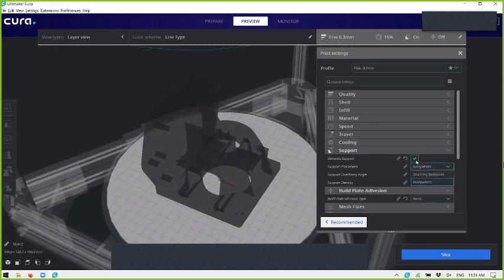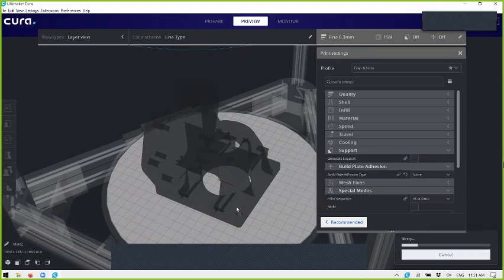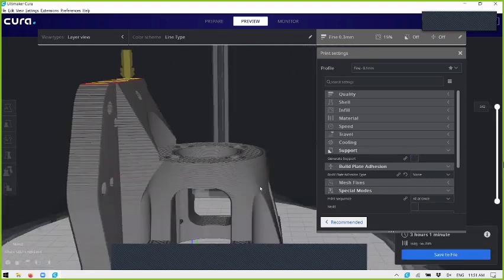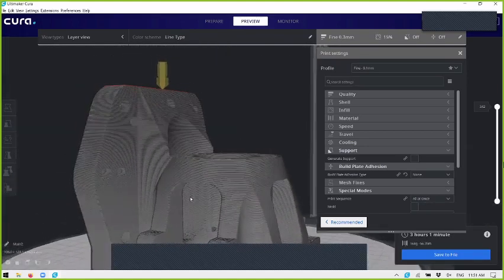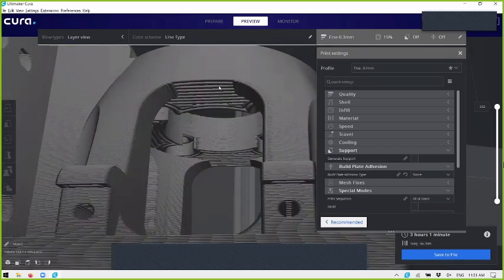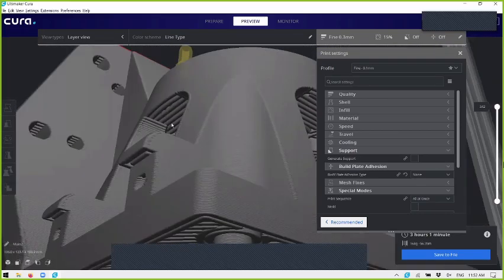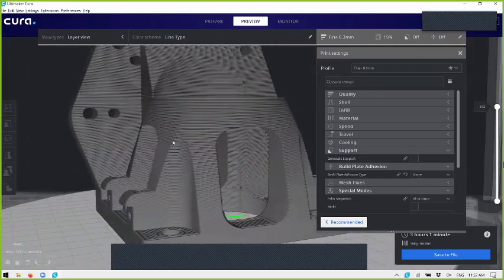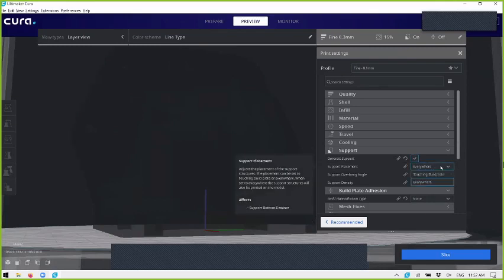If we don't have automatic support generation, let's say no supports, my print is exactly my model. What happens? This is a bridge. It will fall, for sure, like 100% sure. So I cannot print cantilevers. I cannot start printing in the air. So we can choose to print two kinds of supports. Let's go over them. Let's generate supports, and you have options: everywhere or only touching build plate. Let's see what that is. Let's go with touching build plate.